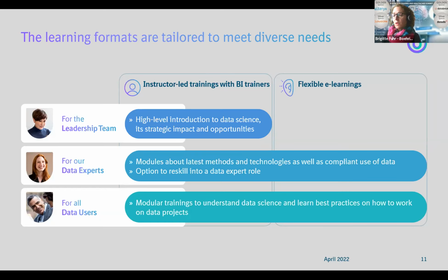And so given these 3 categories, we were not only aware that we cannot have one-size-fits-all training, but also that we have to focus on different formats. On the one hand, we are offering instructor-led trainings with our own trainers, with very short modules which focus really on the relevant content, for example, strategic impact and the basics of data science in a 2-hour training for senior executives. This is very short and very focused.